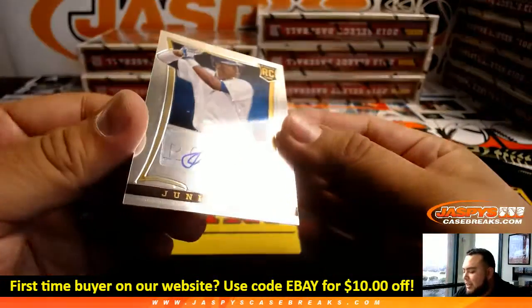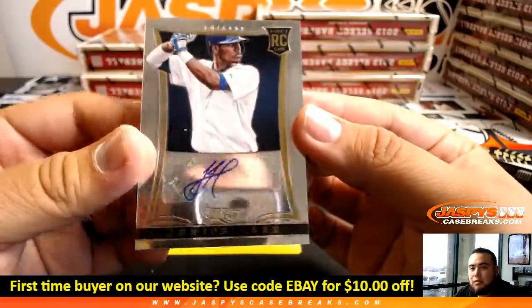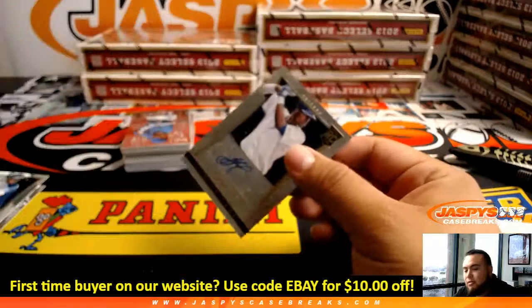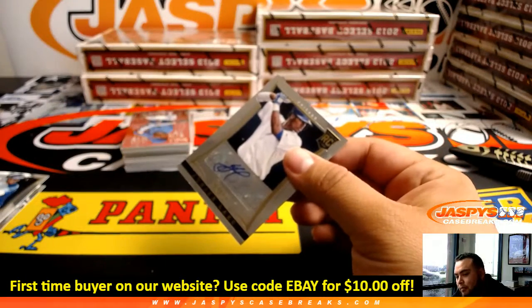All right, our first hit is Junior Lake, Chicago. That should be at a 750, and that should be going to the Chicago Cubs.